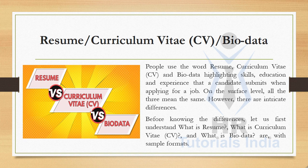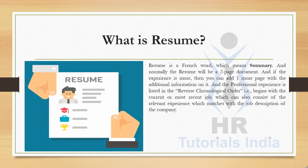Before getting into detail and differences between the resume, CV and biodata, let us understand what exactly a resume is and what curriculum vitae is and what biodata is. What is a resume? Resume is a French word which means summary, and normally the resume will be a 2-page document, and if the experience is more, then you can add one more page with the additional information on it. And the professional experience is listed in reverse chronological order, that is, begin with the current or most recent job, which can also consist of the relevant experience which matches with the job description of the company.